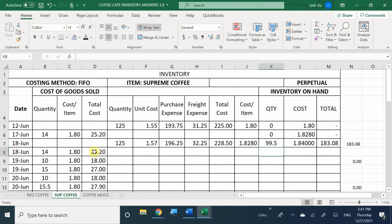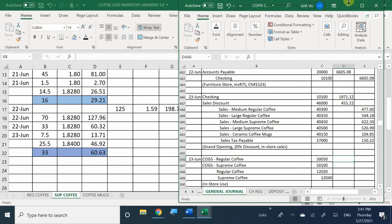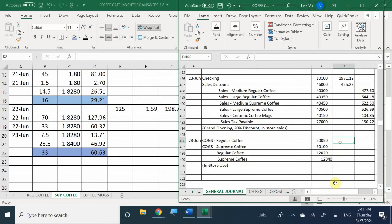Then what I did from here is I went back to the general journal, plugged my numbers in. Go to your general journal. All right. How much did I use for my regular coffee? 56.94. And 60.63. Let's save my both sides.